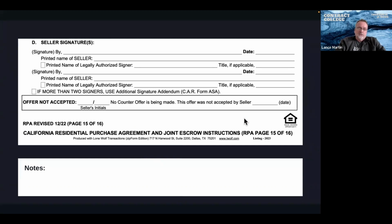Generally, it's just kind of, okay, whatever. We didn't get an offer accepted. Let's move on to the next. And frankly, when you do have people that are asking for this, you've either got agents with far too much time on their hands, or frankly, they really think you haven't presented their offer. They really think that you've probably done something inappropriate.